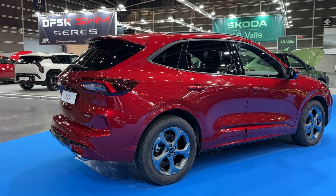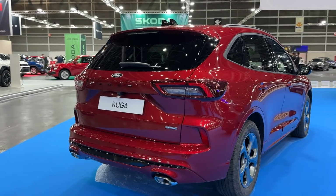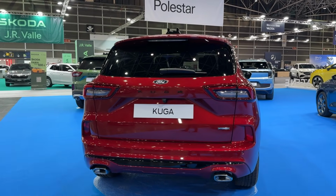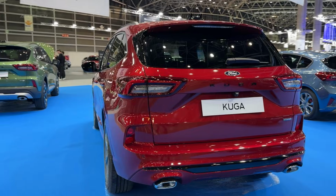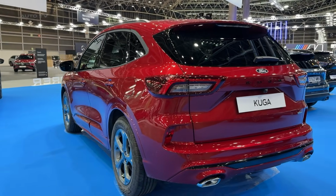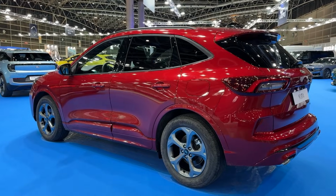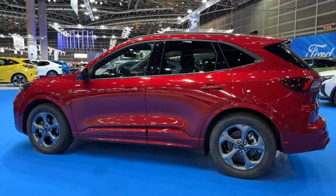But what makes this one different? Let's dive in. First up, let's talk about what's under the hood. Ford has gone all in on electrification here. You've got three choices: a 1.5-liter EcoBoost petrol with a manual gearbox, a full hybrid, or a plug-in hybrid, both using a 2.5-liter engine paired with electric motors. No more diesel options, folks. This is Ford's vision of the future.